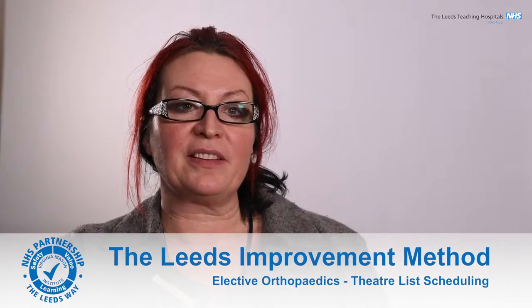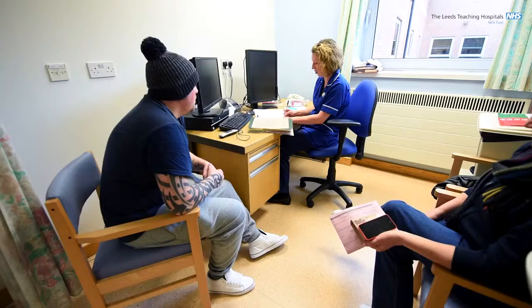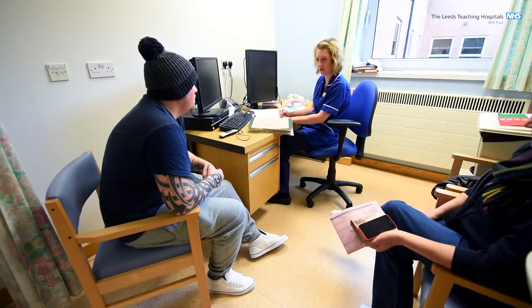The Leeds Improvement Method is a combination of observation and data analysis tools that help us describe the work we do every day. It helps us understand how our patients experience our services. Highlighting the waste in our processes is an important step in learning what really adds value for our patients. Our first experience of the Leeds Improvement Method through the recent Rapid Process Improvement Workshop has been really revealing about the potential for this approach.